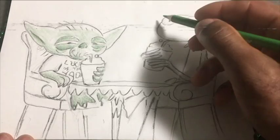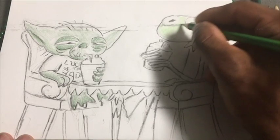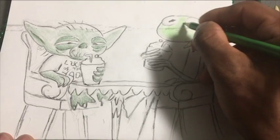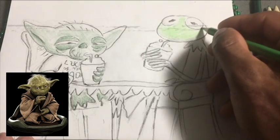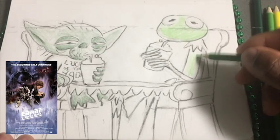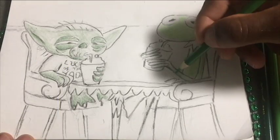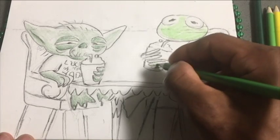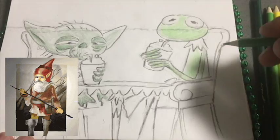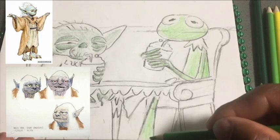Our next guest is short in size, yet strong and wise. He really is a force to be reckoned with. Oh, no pun intended. This is Yoda. As everyone knows, Yoda's first appearance was in the Star Wars sequel, The Empire Strikes Back, in 1980. But did you know that Yoda was actually going to have a completely different look? In early concept art, Yoda was very similar looking to, well, a garden gnome. He also used to have blue skin and long white hair.